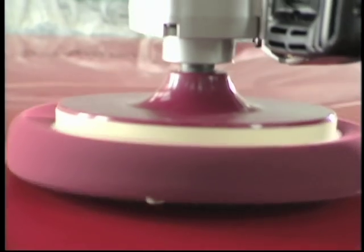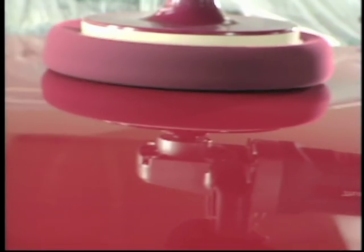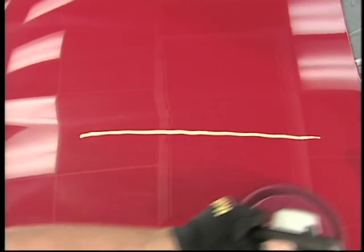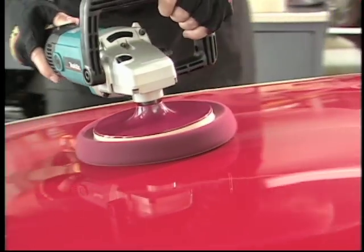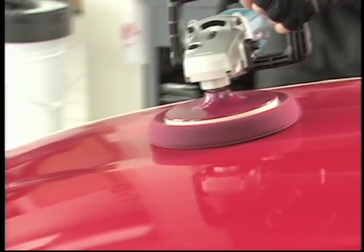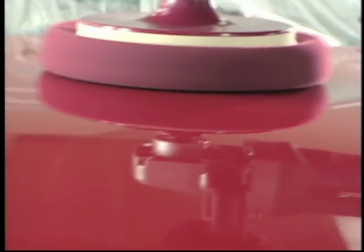This will allow the bead of product to be drawn into the pad, rather than splattering the walls and yourself with the product. Once the edge has gone past the end of the bead, quickly lay the foam pad down completely flat and begin buffing. With a little practice, you will soon be picking up your product like a pro.